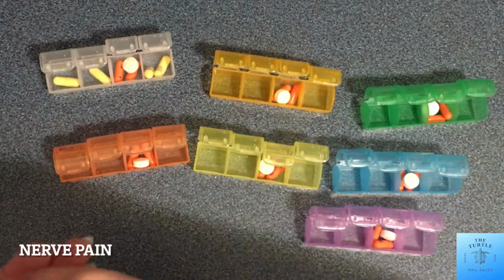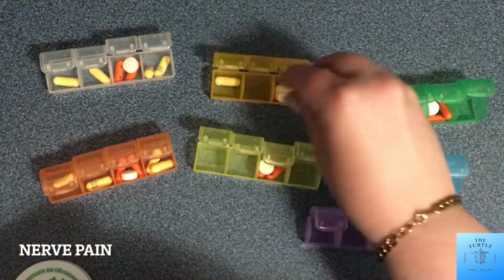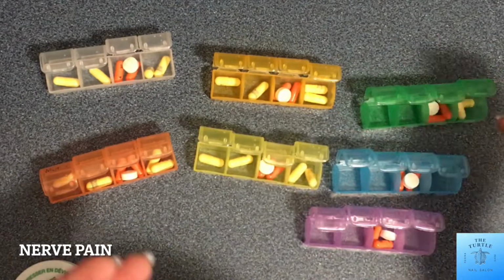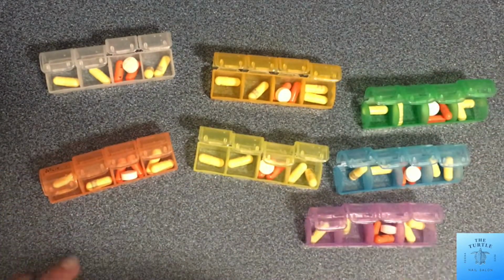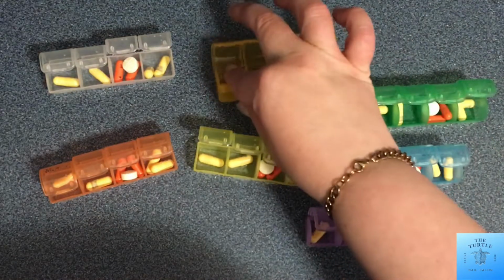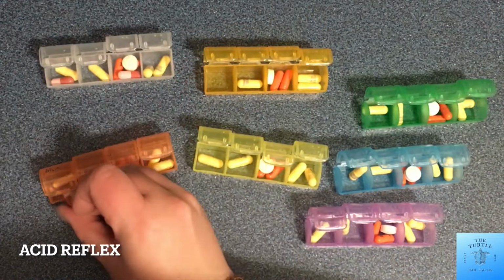And then I'm putting this one in, and it's for controlling my nerve pain. It can also have some positive effects for anxiety as well and depression. Then I put in one too many because I already took mine that morning. And then this one is for acid reflux.